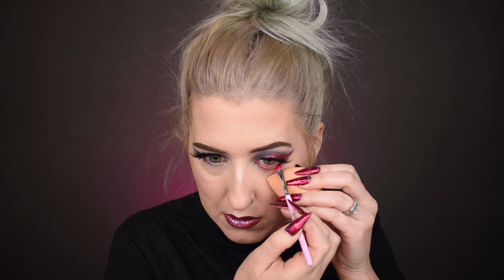I'm gonna take that little ColourPop angled brush. Ooh, that is pretty. And you know what? It's going on very easily. That is really pretty. I hope it's eye safe because I just got some in my eye. Okay. Ooh, cool. Yeah, cool. I can dig it. I can dig that. Oh my gosh.